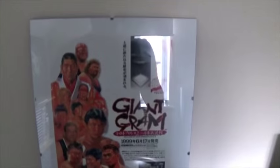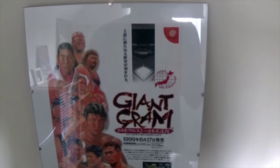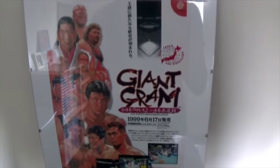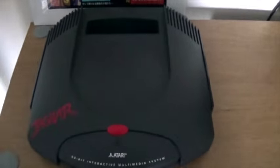And then moving over here, this is a poster that a friend of mine sent me, Giant Gram. Put that in a frame, it's quite cool. There's a Jag. This is the one with the 60Hz switch on the side.